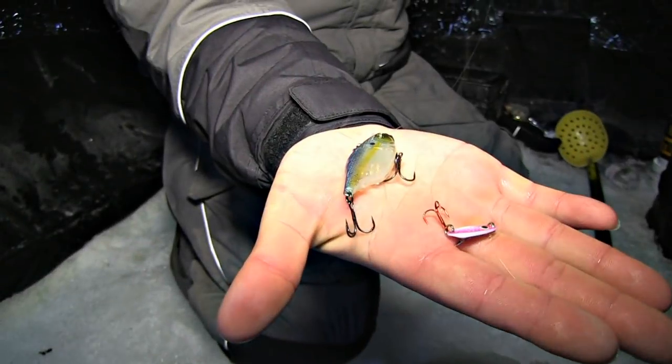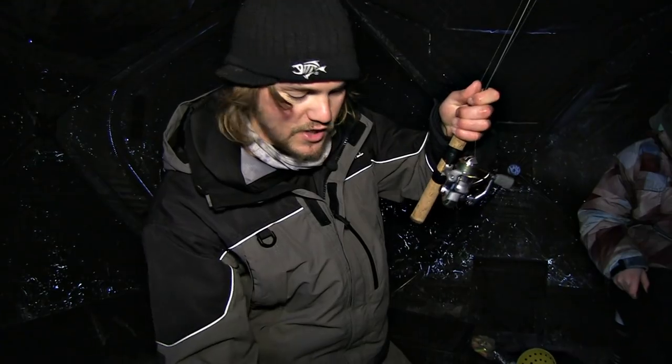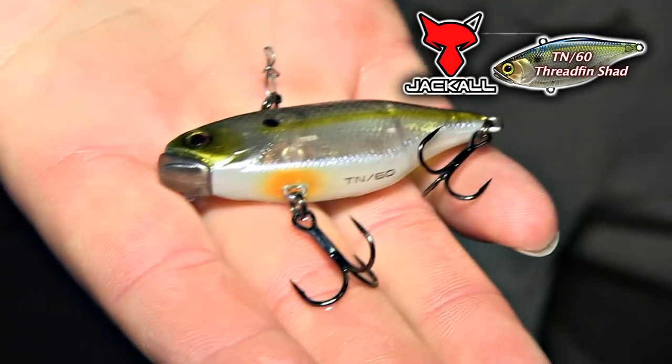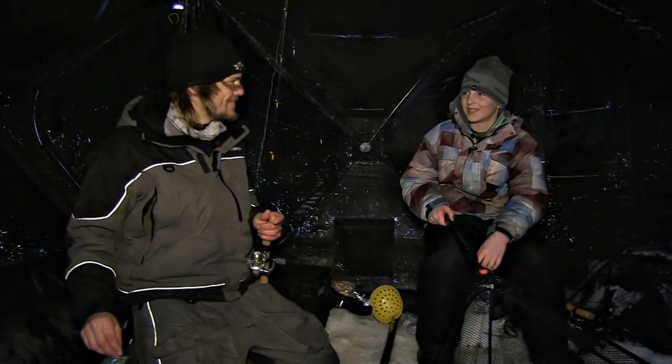I was using the completely opposite end of the scale here. You can see how huge my Jackall TN60 rattlebait is. And that is just a classic one-two punch. I'm doing the crash and bang to really call those fish in. This bait, this Jackall TN60, is probably bigger than most people would ever think to use for stocked trout. They will eat it, but it's definitely more of a call-in bait. Get those two different options going and way to go, bud.